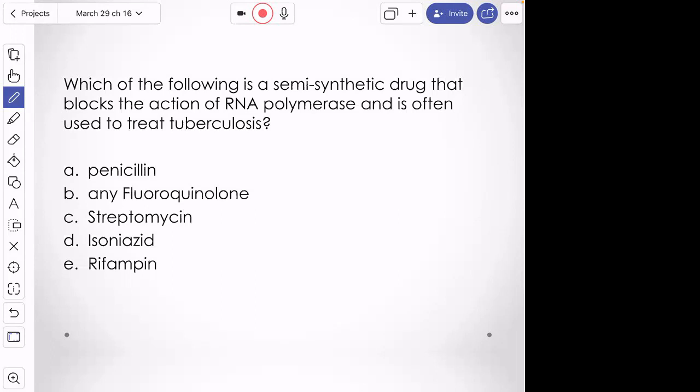All right, so here's an example of a question used on a previous exam. Which of the following is a semi-synthetic drug that blocks the action of RNA polymerase and is often used to treat tuberculosis? All right, so correct answer here should be rifampin. That was the one that also stained bodily fluids orange because it was an orange pill. So that might have been another thing that I could have said to give you a hint.